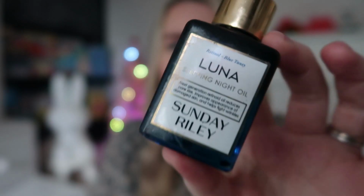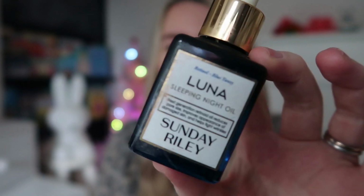The next product is by far my favourite skincare product of all time, bar none. I absolutely love it, and it is really, really expensive. So I'm literally down to the last application of this. I can see the tiniest amount at the bottom of the bottle, and it's the Sunday Riley Lunar Night Oil. If I'd thought about this beforehand, I would have asked Dan if he would rebuy me this for Christmas, because it's not the cheapest, but it does amazing things for my skin.